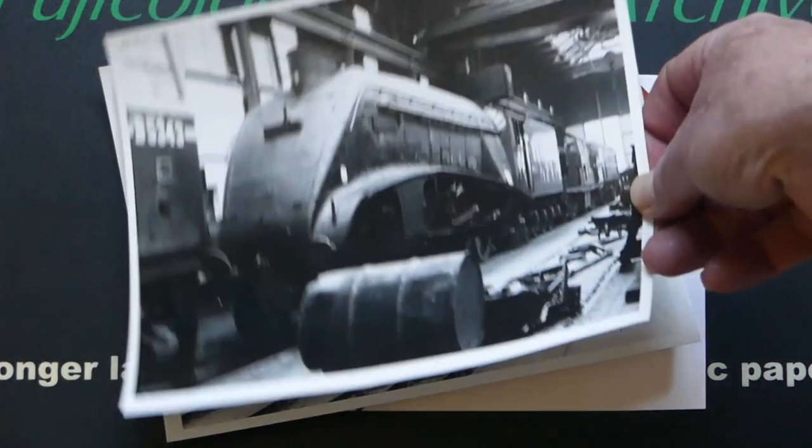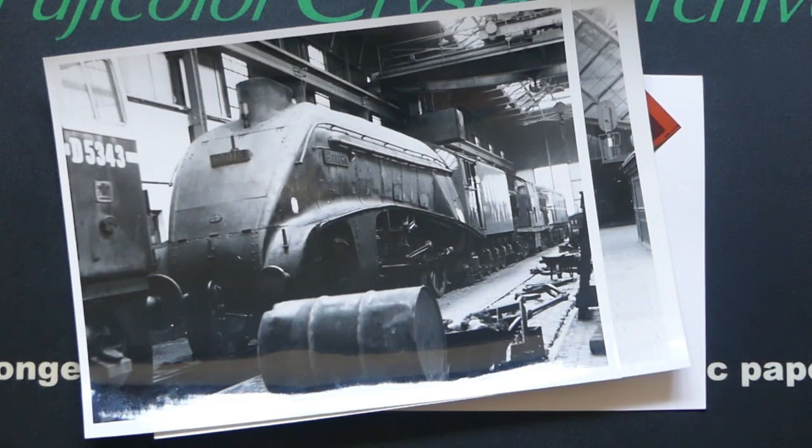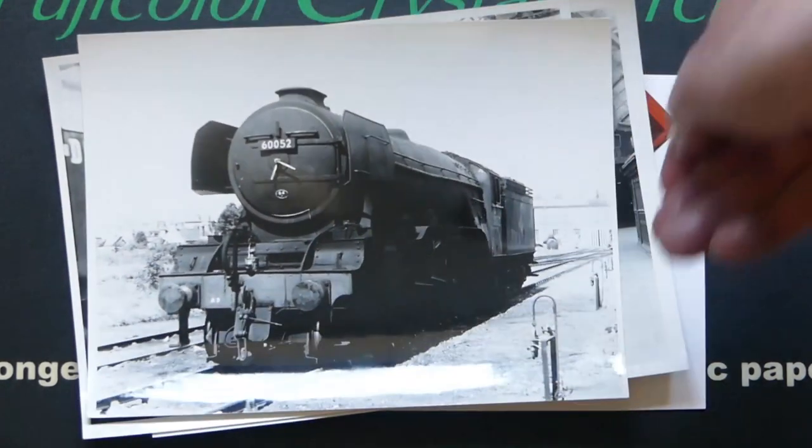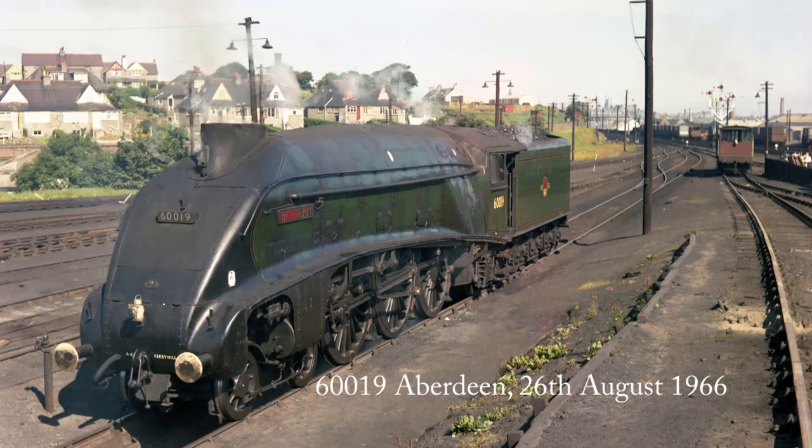Here's a couple of shots that are going to come up in the slideshow. 76114 at Glasgow St Enoch, 60019 Bittern in Perth repair shops on the shed, and 60052 Prince Palatine at the back of Inverurie Works. It was stored there just before it was finally withdrawn. Glorious days, glorious weather, glorious week.